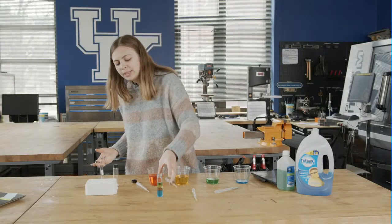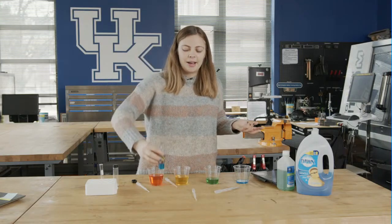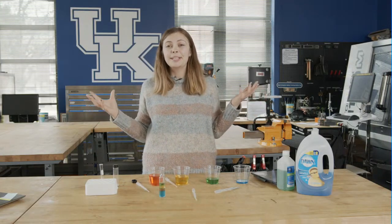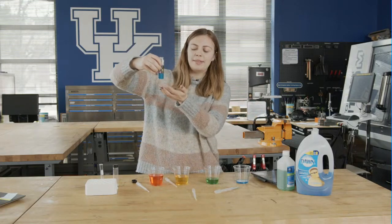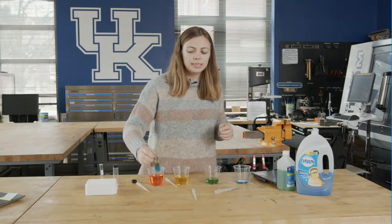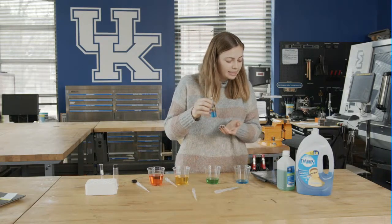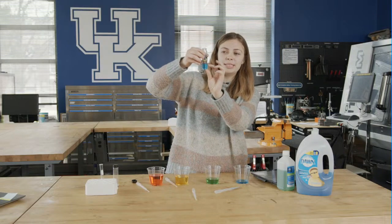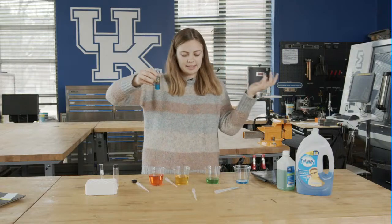Have you guys ever mixed different liquids together and they haven't mixed? This is forming layers. And all of this is because of density. So this is the whole fundamental purpose of why this isn't mixing. And what happens is we put the most dense substance, the soap, on the bottom. And this has a density of 1.06 grams per milliliter. So that's going to be our densest.